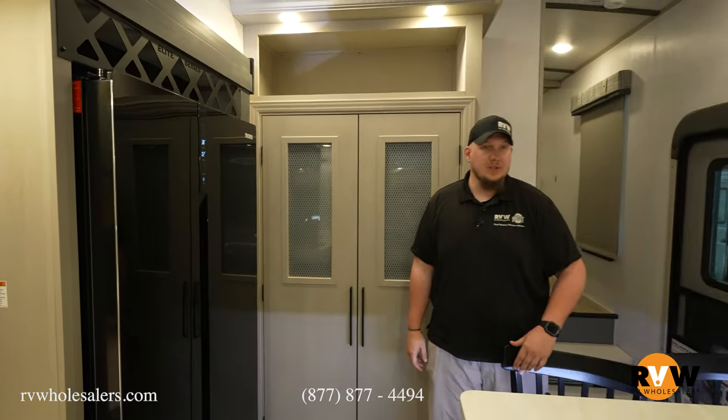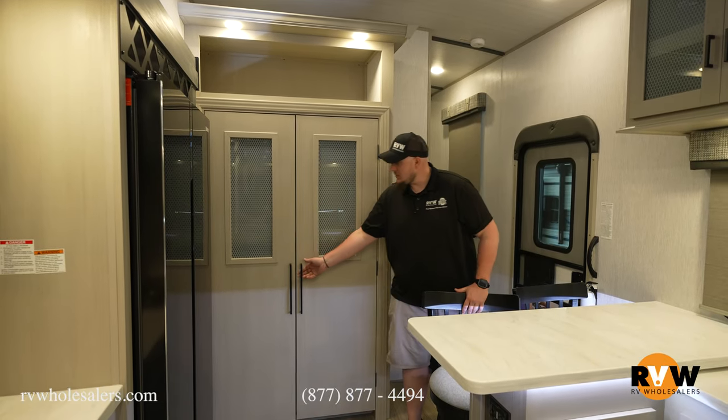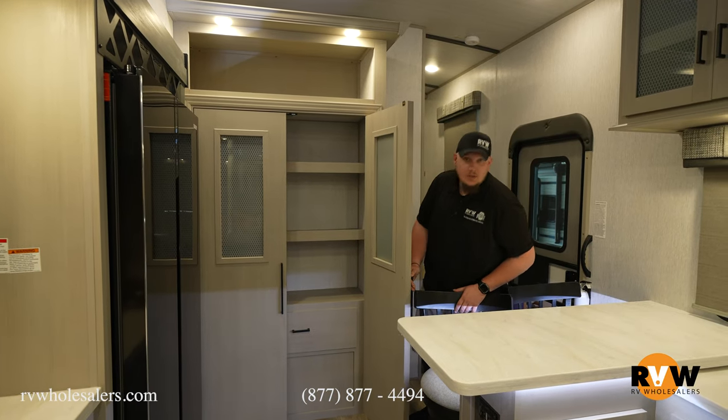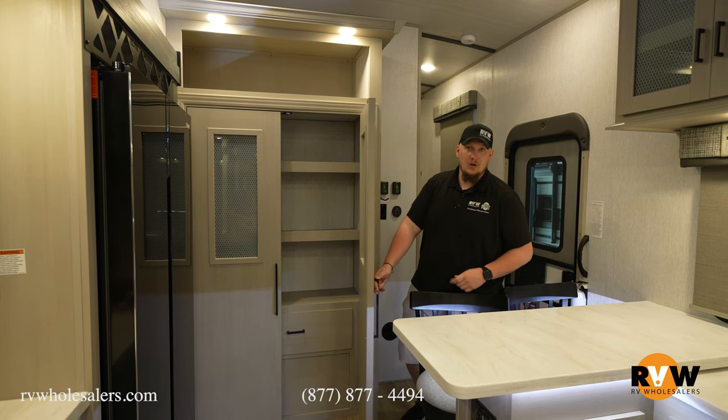Two more bar stools on this side as well as the two on that side. So four places to sit and eat. And of course, you have yourself a nice big cabinetry here for any kind of goodies you want to take camping with you. And that is a motion sensor light in there as well. We just don't have it turned on at the moment.